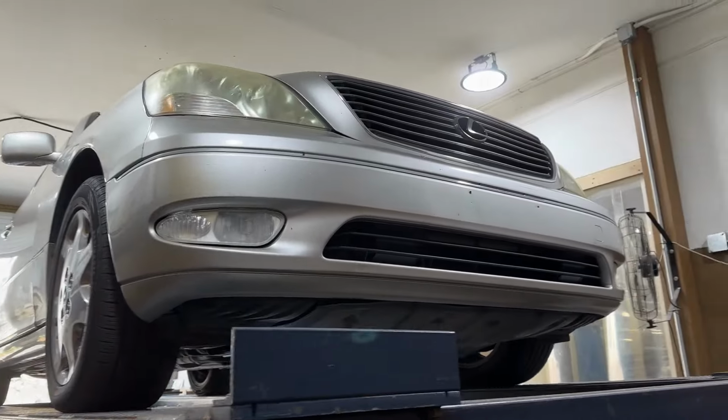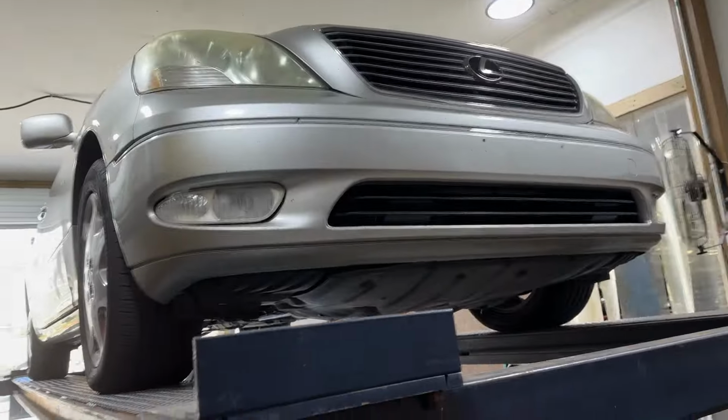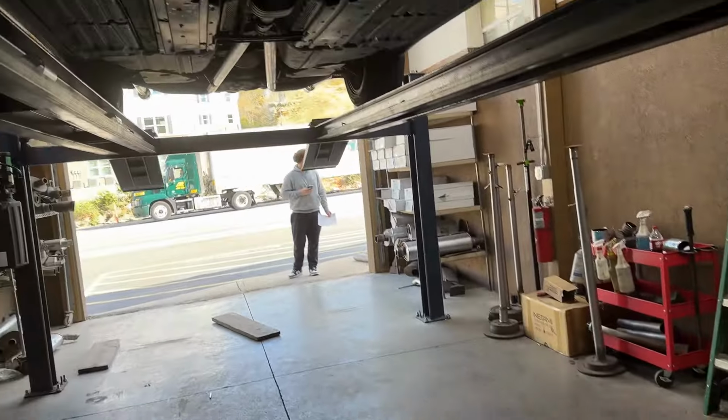2003 Lexus LS 430 Beast. What a beautiful car. Look at this thing. It is massive. They're really good engines on these too, man. I've seen some with 400,000 or 500,000 miles. It was the flagship of Lexus back in the day.